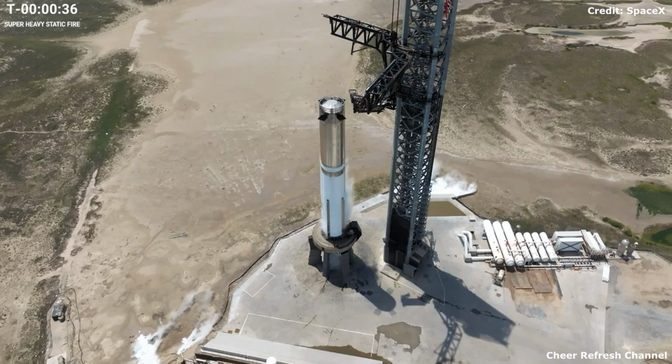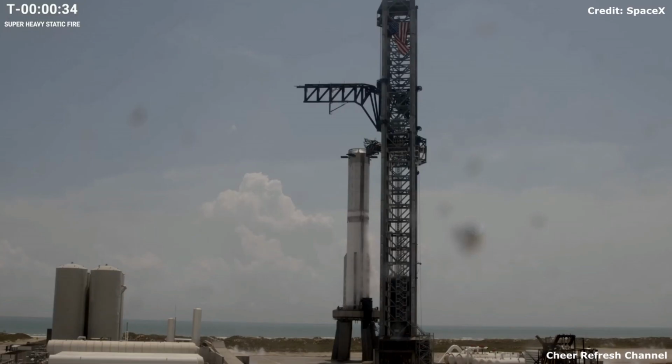And hearing some good news, sounds like our clock has started to roll. So we are less than 40 seconds away from static fire. Clock is rolling, T-minus 30 seconds. T-minus 30 seconds and counting.